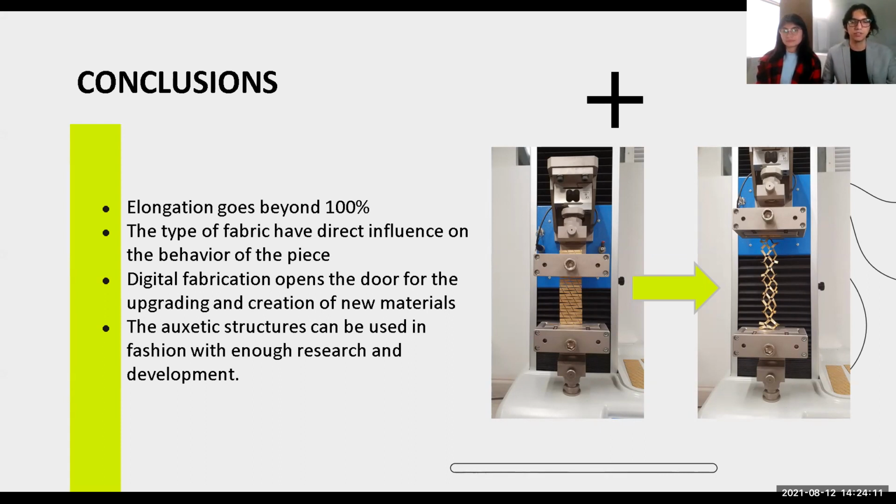Besides, independently of the kind of pattern used, the test revealed that the results can be strongly influenced by the material used. Because, as I said, the elastic fabric had unexpected results compared with the rigid ones. This experiment has proven that using modern technologies like digital fabrication can greatly help in the development of new materials by upgrading the existing ones.